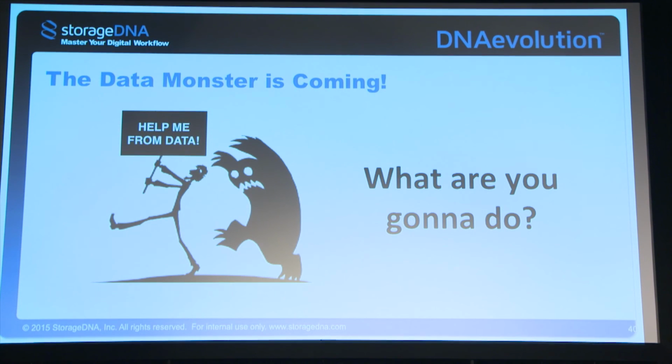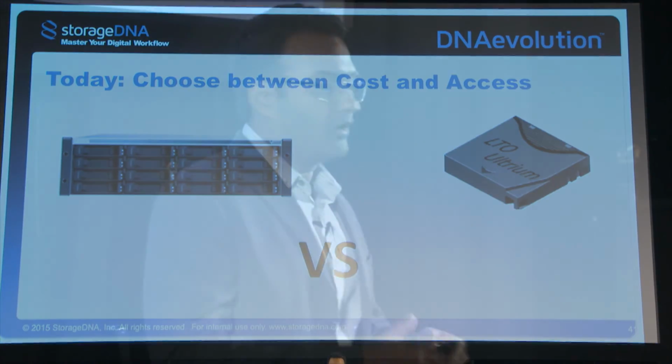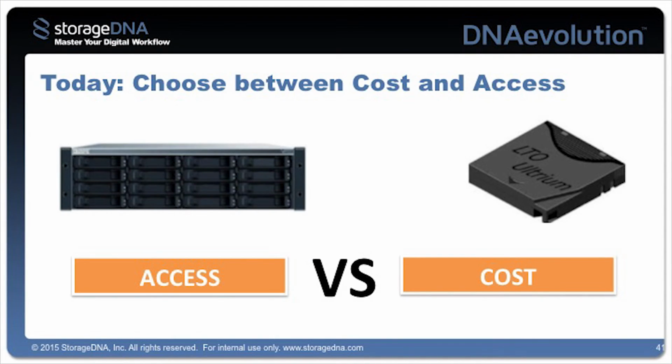So just for some concluding thoughts, right? We all know the data monster is coming, right? And the key question is, what are we going to do with this content that's coming in? And today, all of us have an option, which is between access and cost. Either keep this stuff on nearline storage, keep it on object storage, keep it on my NAS, keep it on my primary storage, and I have access to it. But when I put it on LTO, yes, I've saved on space, I've saved on cost, but I've given up access.